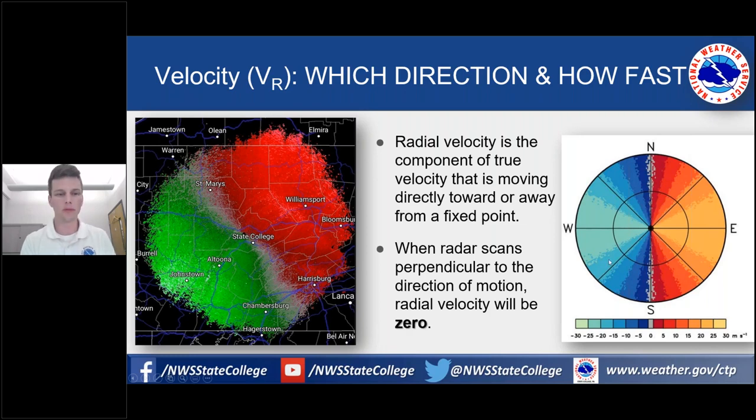And generally the rule for velocity is green, or in this case blue for our red-green colorblind folks, is towards the radar, and red is moving away from the radar. Okay, so the picture here on the left-hand side, you can see green, this is to the bottom left, or on the right-hand side, blue is to the left, and then red is to the right in both of these situations. Okay, so on the left-hand side, we could say that the winds are moving from southwest to northeast.